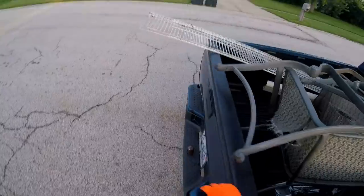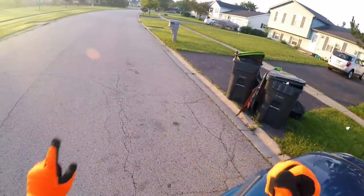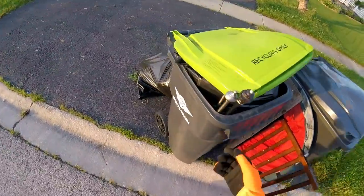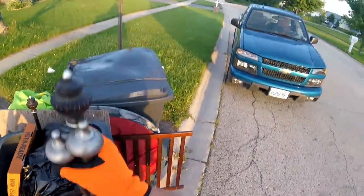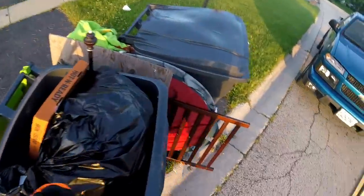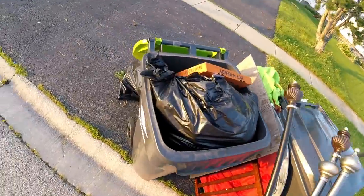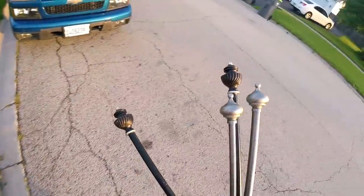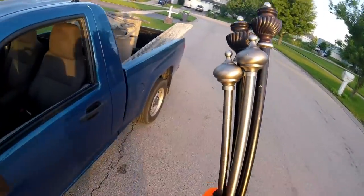It's already full. I'm scrapping around here, and there's a lady riding a bicycle for exercise, and I just feel creepy because every time I stop, she comes rolling around. It's like, I'm not a creep, I'm just scrapping. Yes. I think this is stainless.